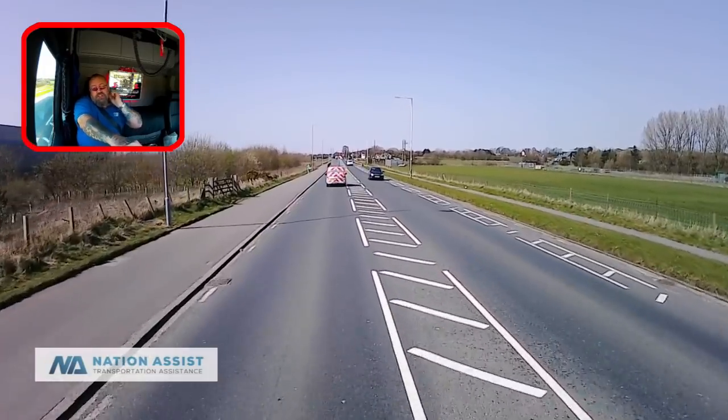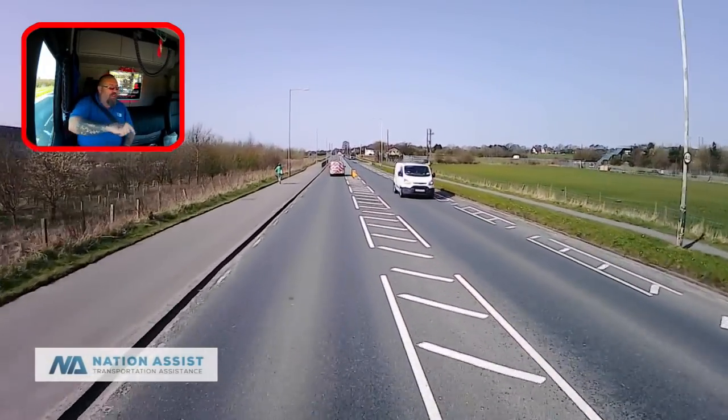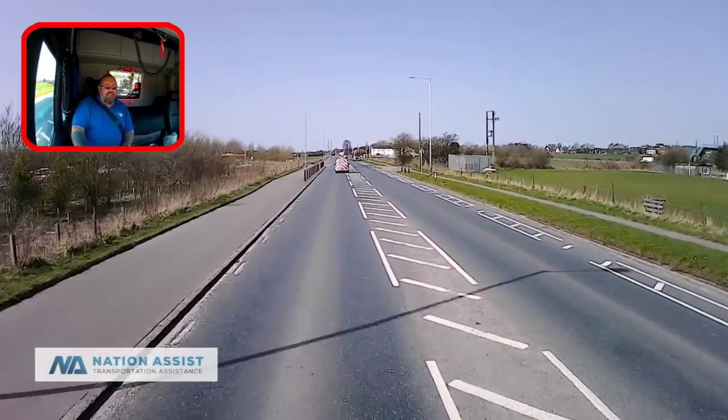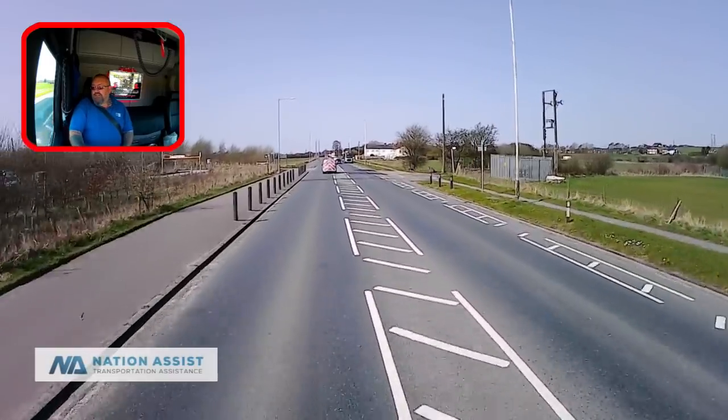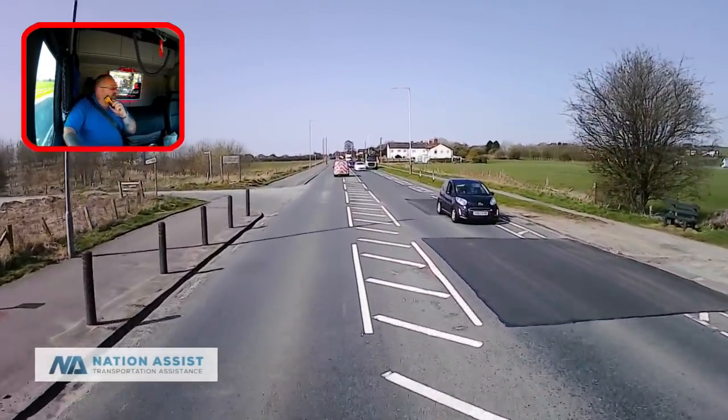Right, Nation Assist to the front. That is Ralph. Ralph's the boss of Nation Assist. And, yeah, he's the man with the power. Just watch the bollards on your near side, mate, on the path.